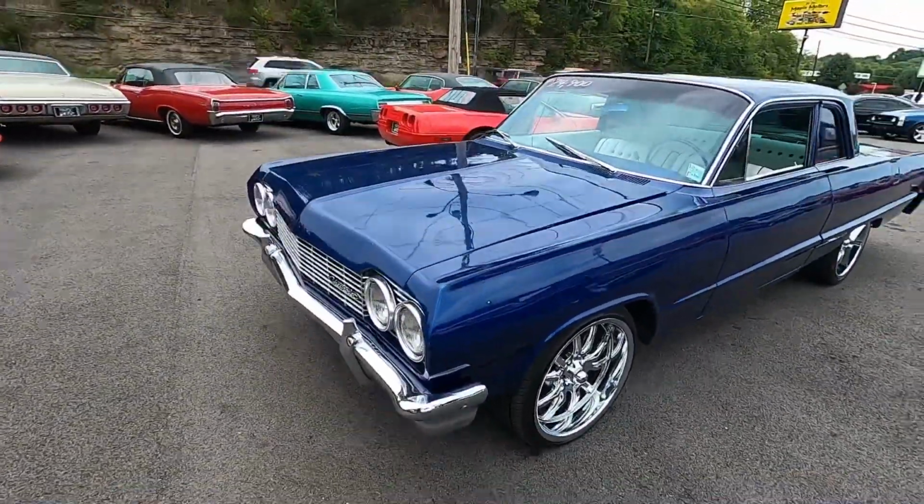Now your front windshield, nice and clean. Trim looks good. Need some wipers. Set of wipers would be good. They're kind of messed up. Roof. Pretty good. Need jams.